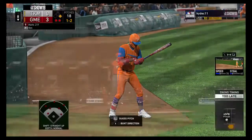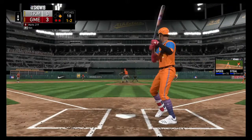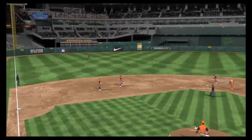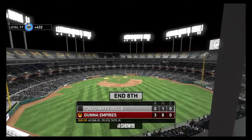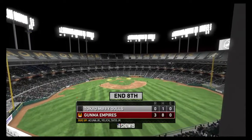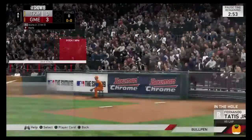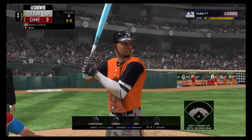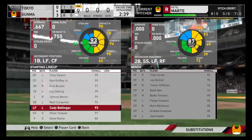Now coming in to pinch hit, Ketel Marte will get the call here as he'll hit for the pitcher. Marte. And he pops it up, drifting toward the left side of the infield. And 8 innings have come and gone now as the inning is over. So the batting order turns over now and set to go, Ronald Acuna. He'll try and lead things off here in inning number 9.